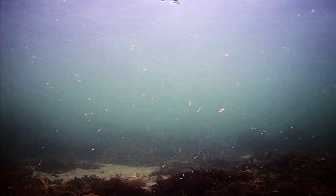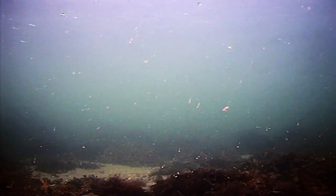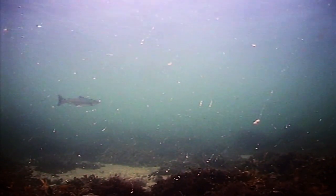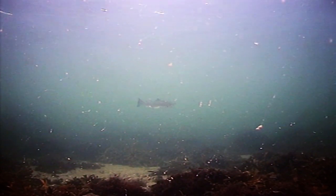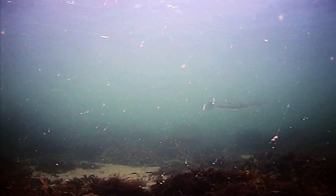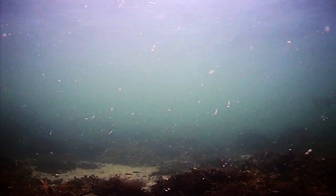Again, we've placed underwater cameras where we're fishing, and can see there are sea trout close by. They seem to be foraging actively, but Thomas has a different experience.